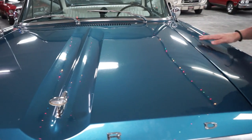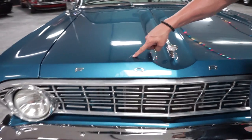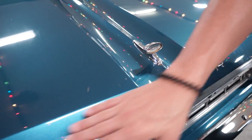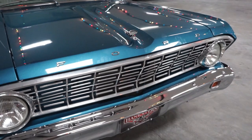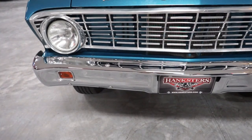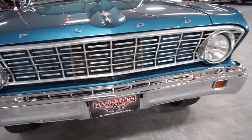So paint, top of the fenders, top of the hood, looks pretty good. There are a couple areas here that were brush touched. Hood ornament is in pretty good shape, not pitted, corroded. You do have your Ford badging there across the front of the hood. The grill very well could be original. Very cool look. It does have some signs of age. However, it's in really nice condition. So it gives the car a real nice look. Front bumper looks to be newer.